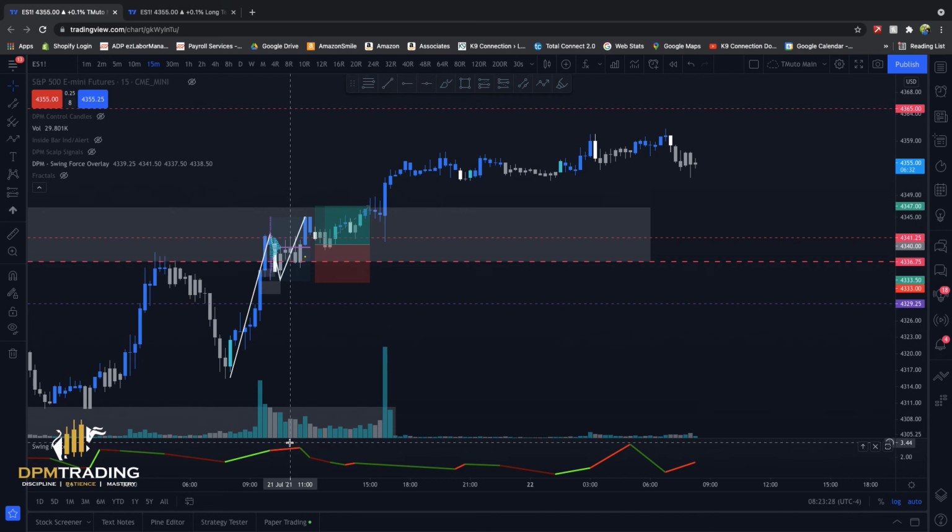There's nothing wrong with it. It's just not for me personally. So this is what we do. This is how we use price action and volume profile to scalp the S&P 500 futures.